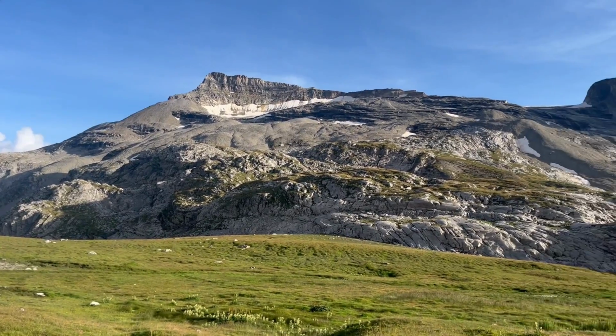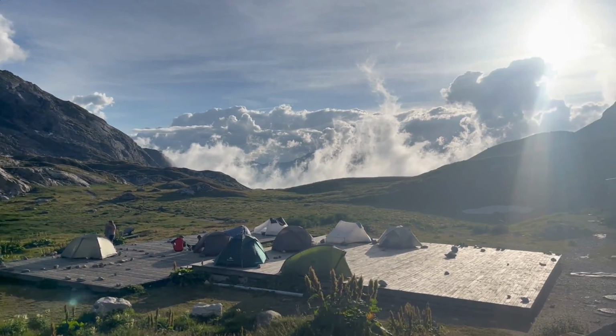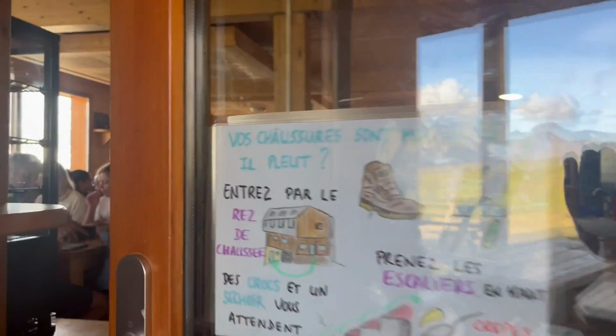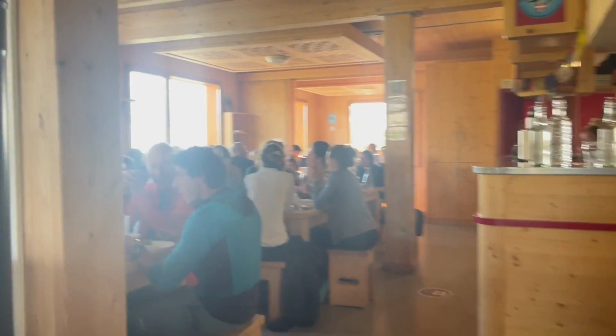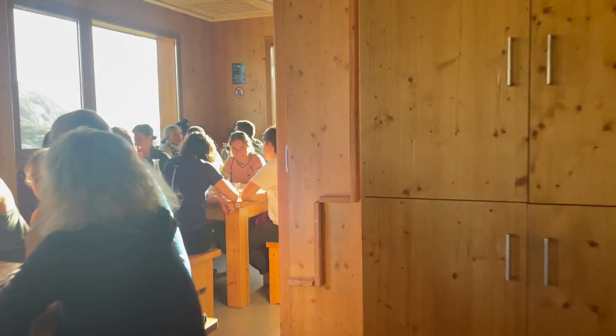So after a well-deserved and probably pretty necessary hot shower, it was time to head into the grand dining room for a big, noisy supper. Lots of people. We got some cheese. We got Johnny. How do you feel about this last night at the refuge?